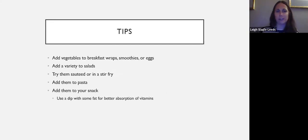So, tips to increase your vegetable intake. You can add vegetables to breakfast wraps, smoothies, or eggs. I know for a smoothie I used to make, it was Greek yogurt, milk, and then I would hide spinach with pineapple. Pineapple hid the spinach taste completely, and it was delicious. So finding recipes online of smoothies that contain vegetables offer a better balance of nutrients, especially if you're trying to avoid too much fruit in your smoothie.